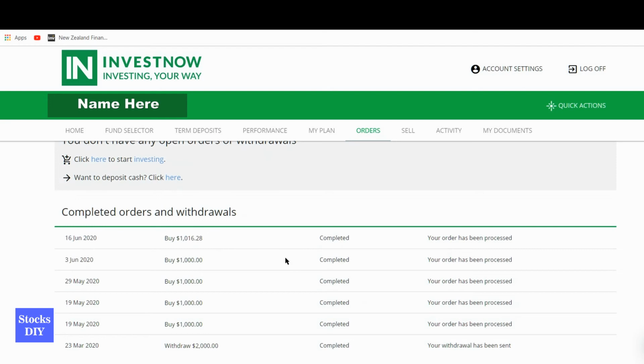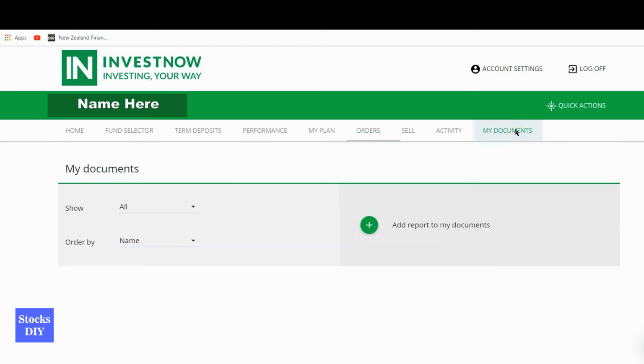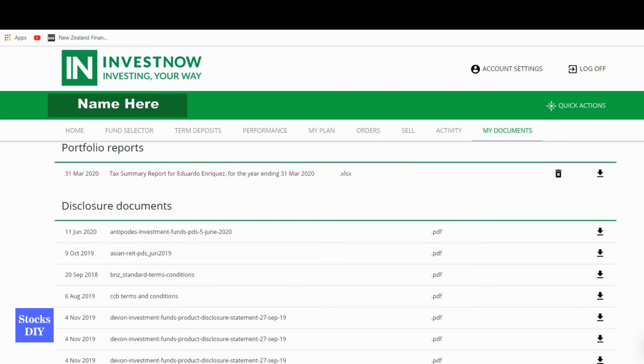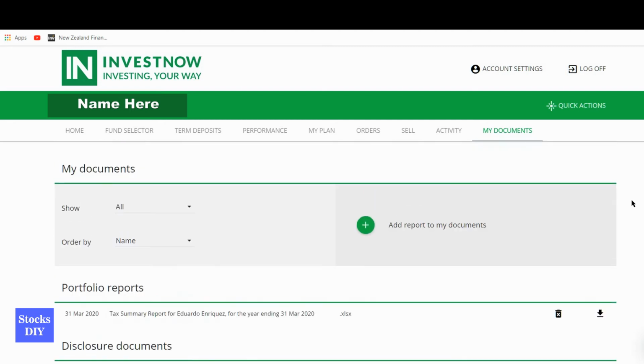I think I put $5,000 in this portfolio. First I invested on May 19, 1,000, then another 1,000 on the 19th, so 2,000 total, then on the 29th 1,000, then 1,000 on the 3rd of June and on the 16th of June I invested 1,016. Okay, and now I will show you my portfolio. Wait, under documents there are a lot of documents available to read about the funds and some companies, or I think articles or write-ups about the funds or news about the funds. Then now I'll show you my investment.